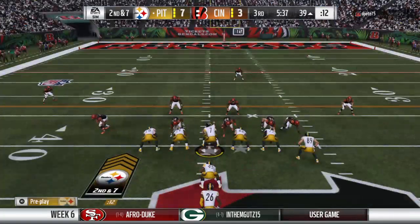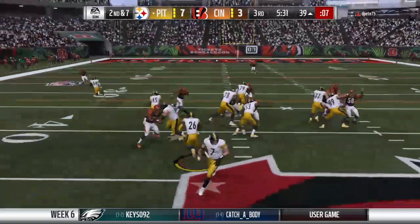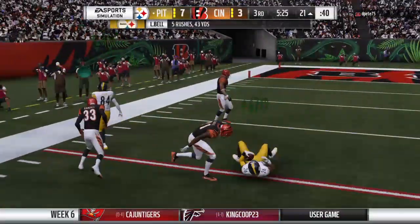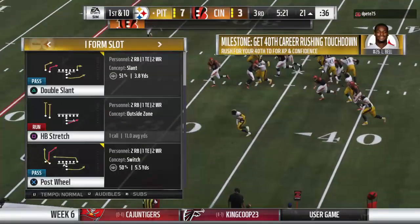We got Snickers, 66. They'll go again with Bell, and some room to work. And he's going to get this down near the 20-yard line. That's good for 19 and a 1st down.